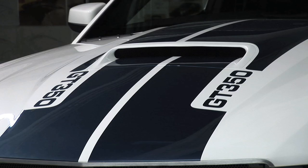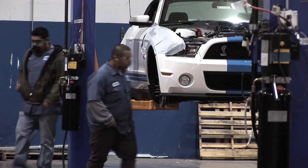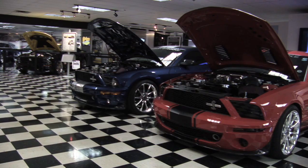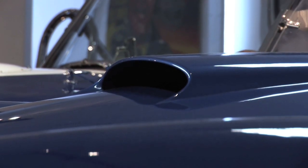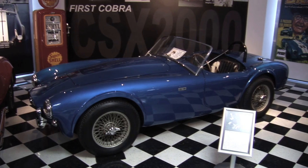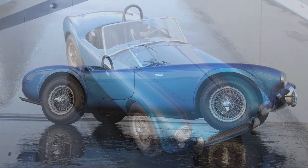Before our sneak peek at Shelby's latest creation, we were lucky enough to get a behind-the-scenes look at the factory where each GT350 starts its life. Our tour began at Shelby's museum, a space filled with Shelby cars and memorabilia from over the years. Tucked away in one corner was perhaps the most interesting car in the collection, a blue Cobra dubbed CSX 2000, otherwise known as the One. The One as in the very first Shelby Cobra ever made, a car considered by many to be the most valuable sports car in the world.